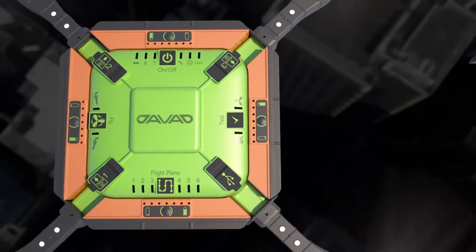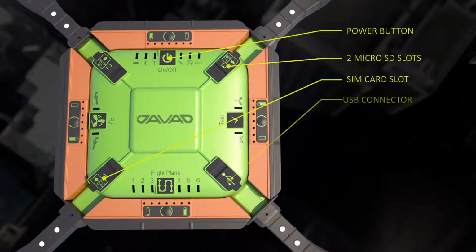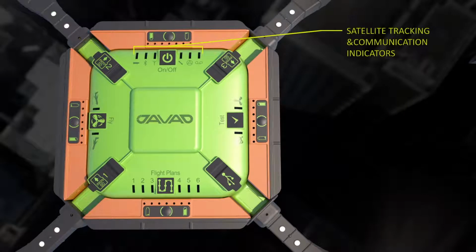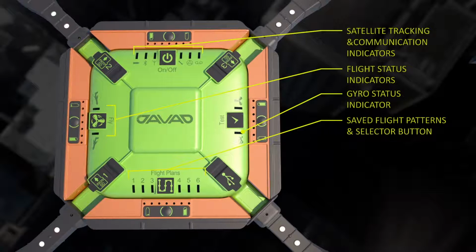On top of the F1, you'll find the power button, 2 microSD slots for image storage, a SIM card slot, a USB connector for uploading flight plans and downloading collected images, indicators for satellite tracking, UHF, Wi-Fi, Bluetooth, and GSM, a flight status indicator, a gyro status indicator, an array of flight plan indicators, and a selector button for cycling through them.